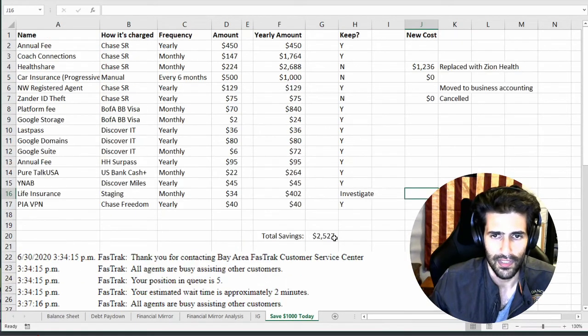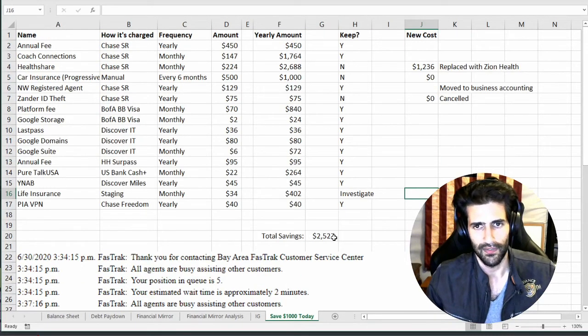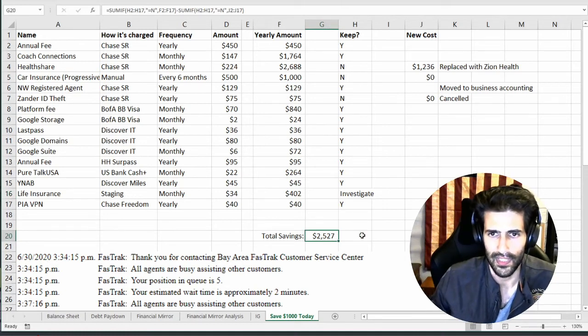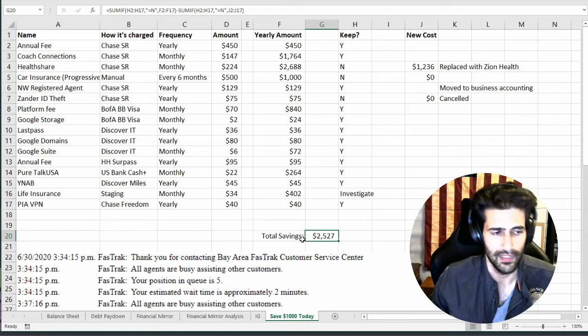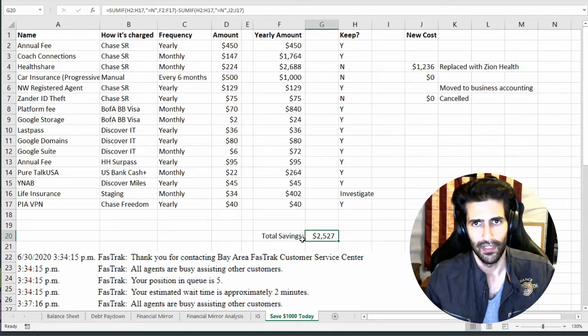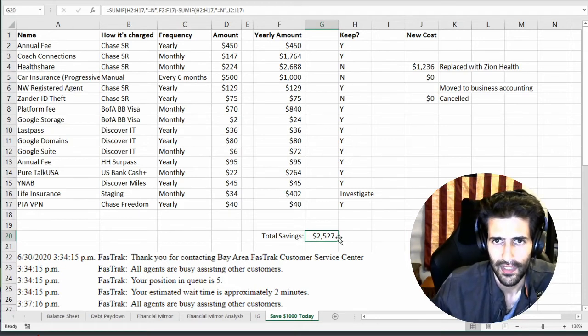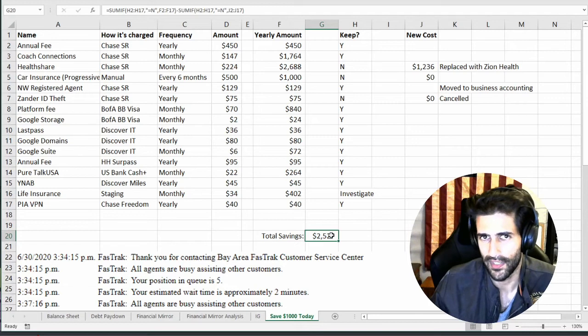All in all, in total, it looks like I've been able to save $25.27, and that's a lot more than I was expecting to save going into this. And like I said, my spending is already pretty sharp, but hey, if I can find $2,500 worth of savings in like an hour's exercise, then I'm sure that you can as well. And maybe you can find more than I can.